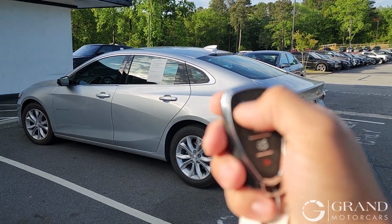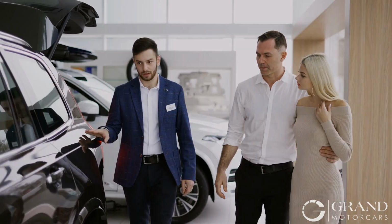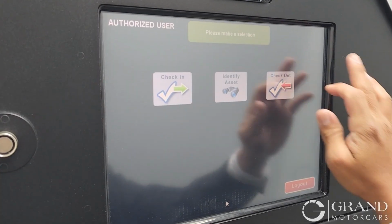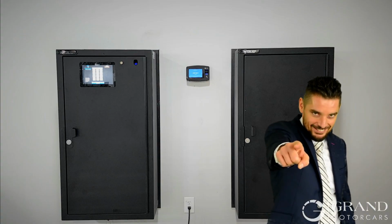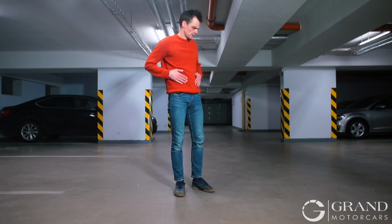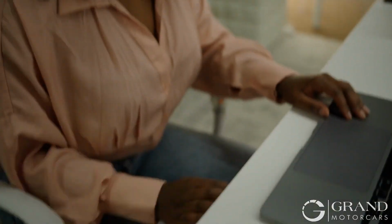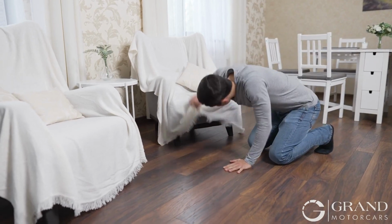Imagine dropping a Chevy Malibu key inside a Jeep. After a day of showing different vehicles, someone needs that Chevy key you showed earlier. They go to the key machine and enter the stock number for the car. It displays that you have the key. They come to you, asking for the key. You remember you had it, and start looking for it in your pockets. Oh no, it's nowhere to be found. You check your drawer. Key is not there either. You think of all the cars you've been inside throughout the day, maybe 5 or 6. It could literally be anywhere.